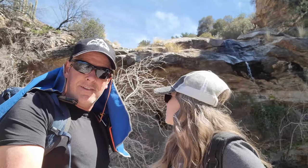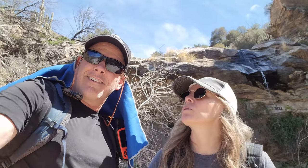All right, that was a nice place for lunch. It's a lot cooler in the shade right there by the water. Beautiful falls. Awesome, and this view looking out to the valley. Look at that saguaro out there. So cool. Worth the hike, as long as there's water.